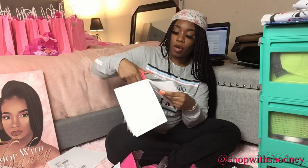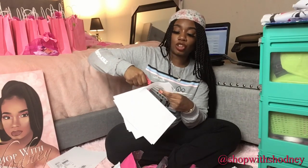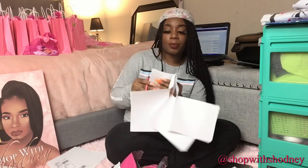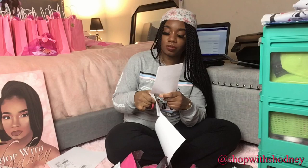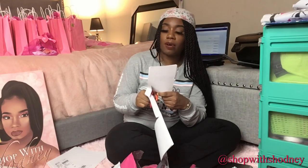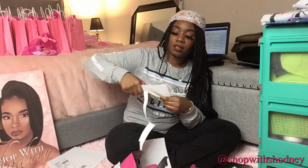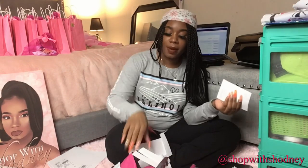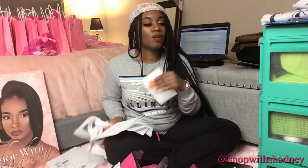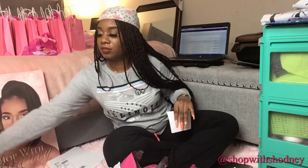But just starting out, don't feel obligated to spend so much money on a label printer or on the paper or all that. You don't have to do all of that right away. You can start out just like how I did, with your regular printer, your regular paper, cutting your labels out, taping them to your package. You don't have to do the most.